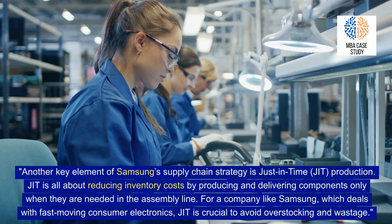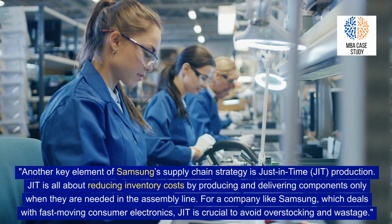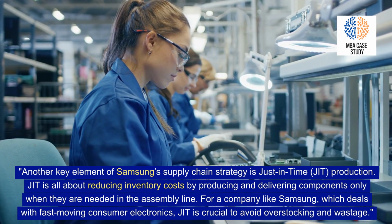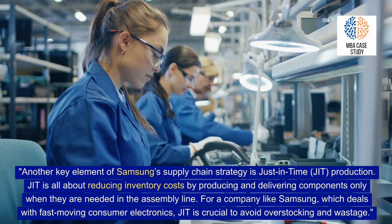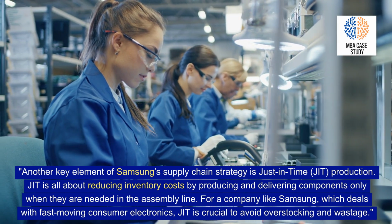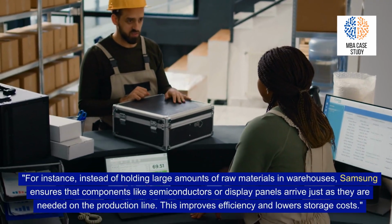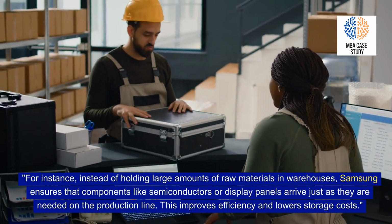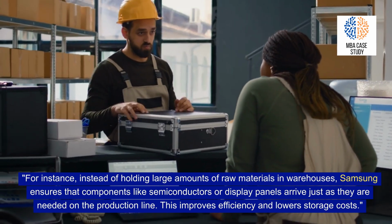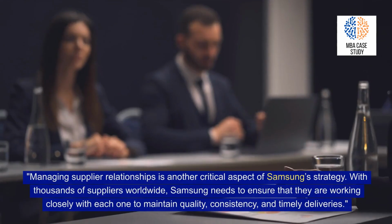Another key element of Samsung's supply chain strategy is just-in-time (JIT) production. JIT is all about reducing inventory costs by producing and delivering components only when they are needed in the assembly line. For a company like Samsung, which deals with fast-moving consumer electronics, JIT is crucial to avoid overstocking and wastage. For instance, instead of holding large amounts of raw materials in warehouses, Samsung ensures that components like semiconductors or display panels arrive just as they are needed on the production line. This improves efficiency and lowers storage costs.